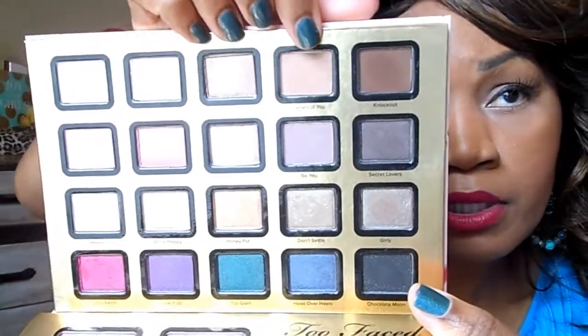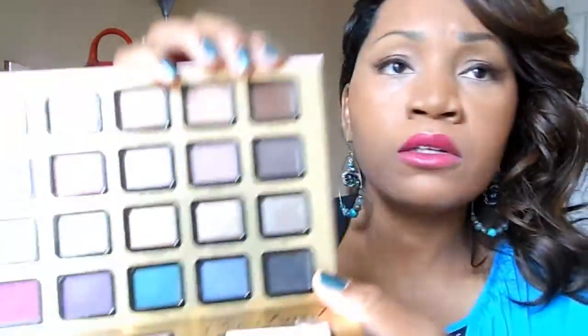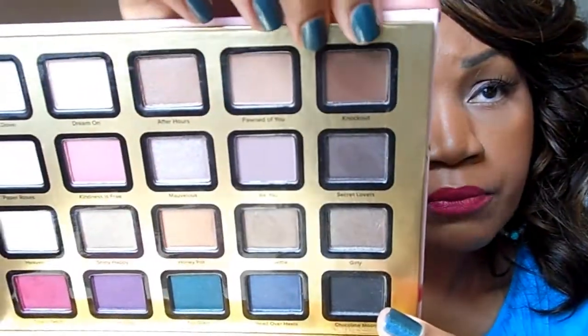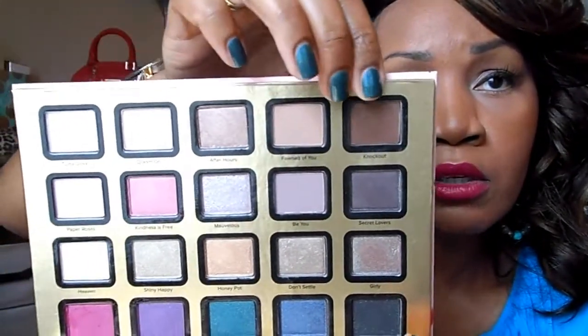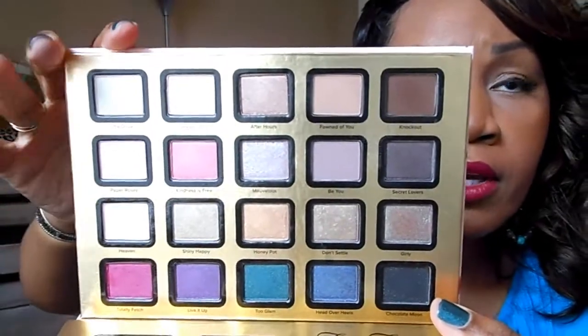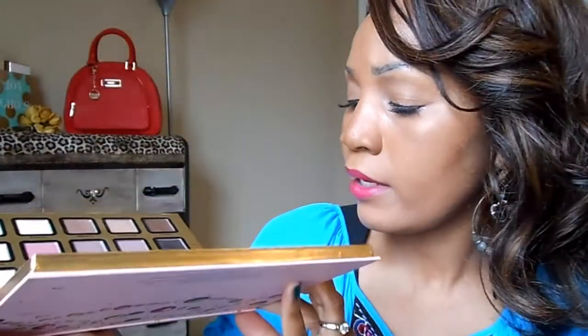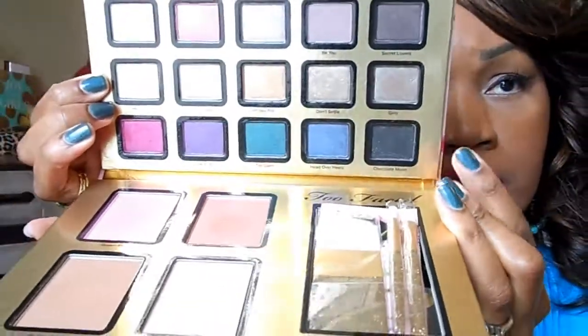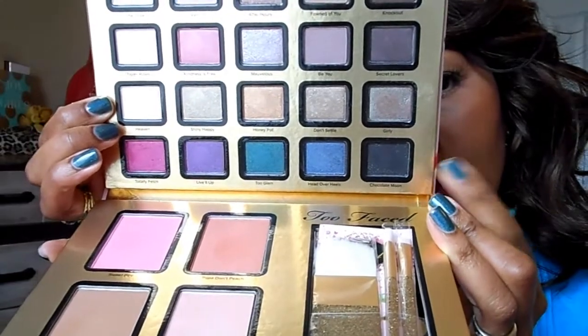And for a transition color for me, I think Fond of You may be okay, if not pretty good for a transition color, maybe a little too light. And then also Knockout is the other matte. So those are the 5 mattes. 1, 2, 3, 4, 5. Everything else is either shimmer or glitter. Now this black down here, Chocolate Moon, it's a glitter eyeshadow. But I don't know how well that'll show up on the skin.